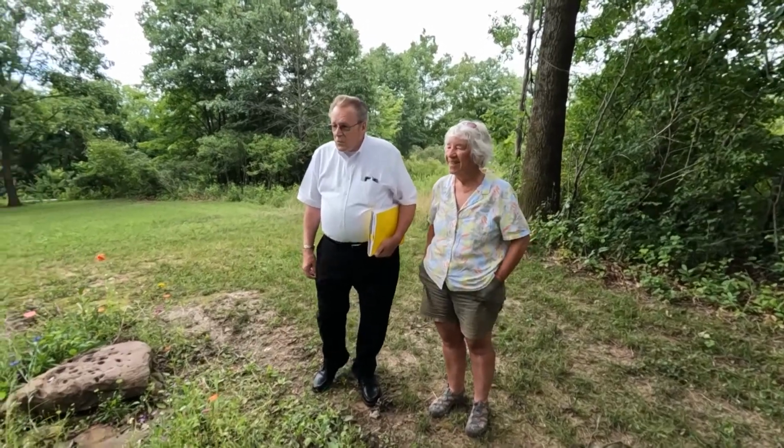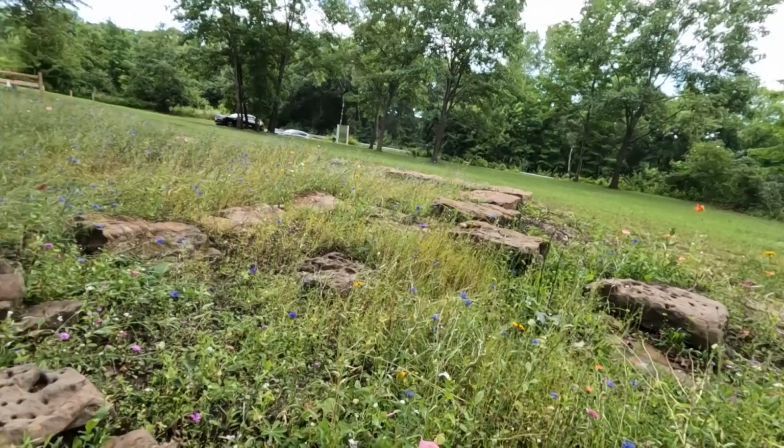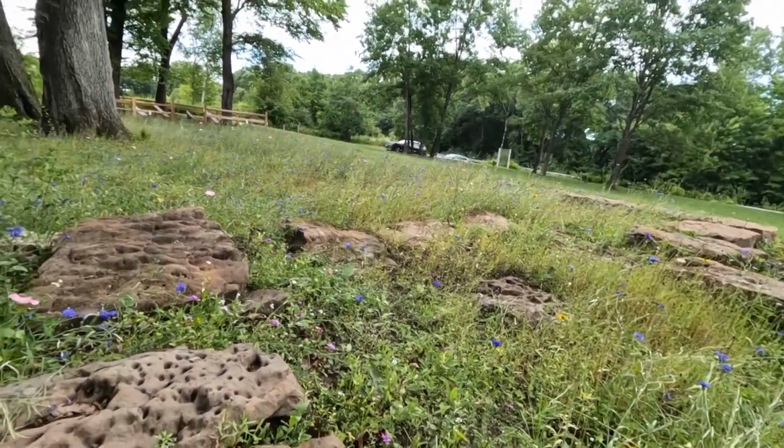Yeah. Anyway, after uncovering this, we planted wildflowers. These are all perennial wildflowers. Oh, it's beautiful. And from what I'm told, next year should be better than the first year. Well, look at them. You've got such a beautiful variety here.